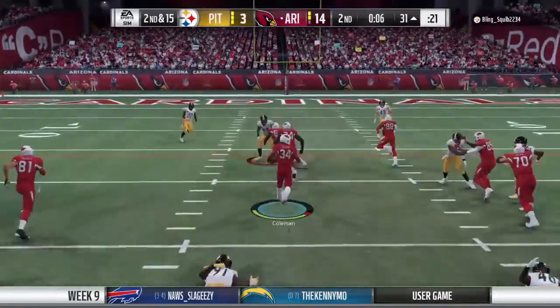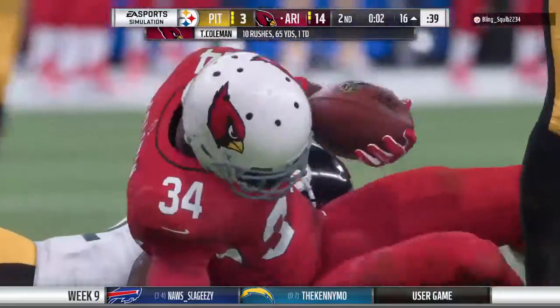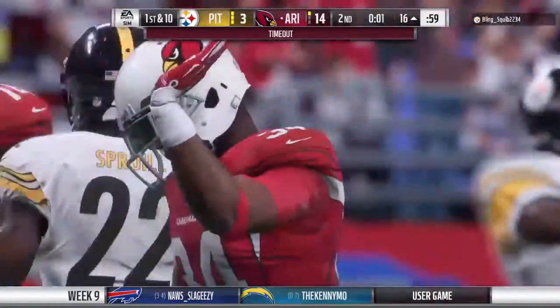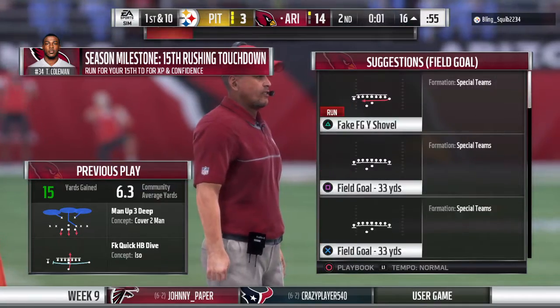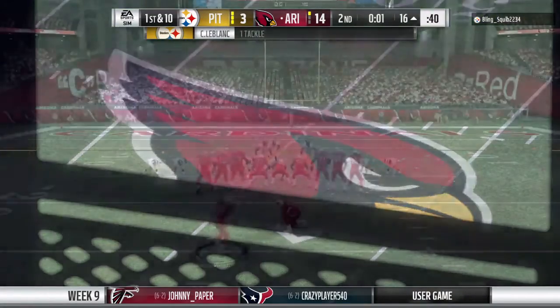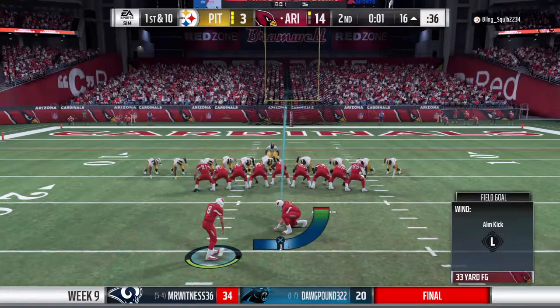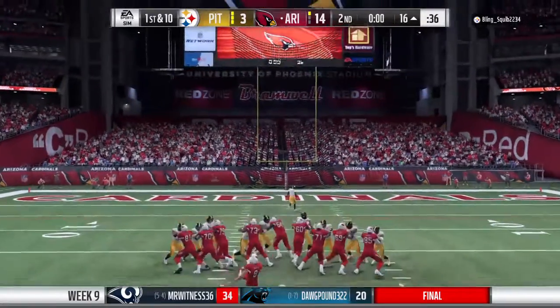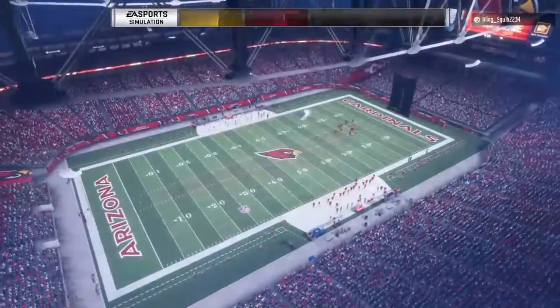Hurry up, here we go. Coleman now. Space to run past the 20. And he's brought down. And with just 1 second remaining in the first half, they'll call the timeout. So with 1 second left in the half, on is the field goal unit. This is a 33-yard attempt. And Walsh is able to convert it as his kick is good.